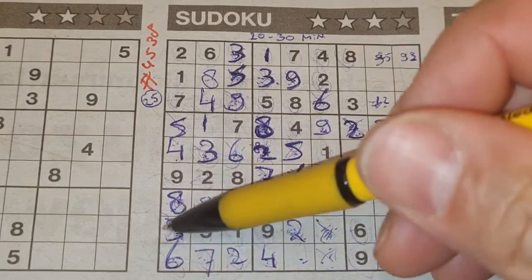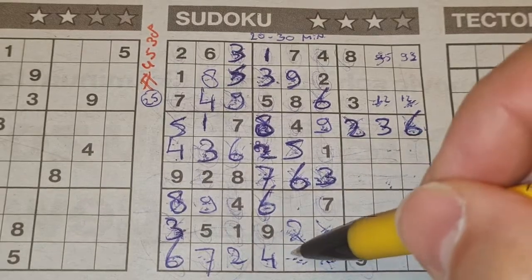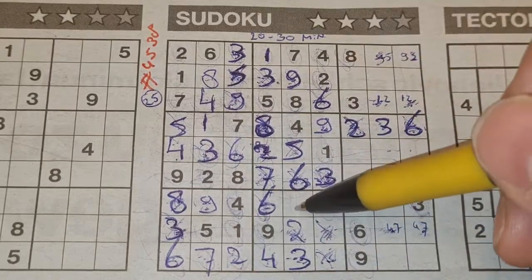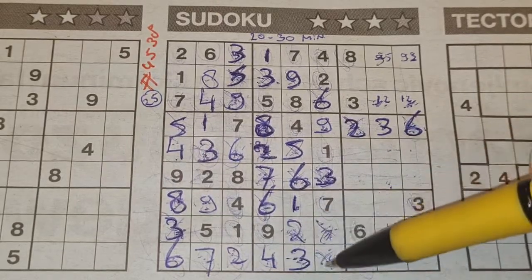Three in this row, three in the row below, so in the last row, only two places left for the three should be here or there. We see there, three, no three there, three should be here. One box left in this column for number one. Two boxes left in this big square for numbers one, two, three, four, the five is missing.